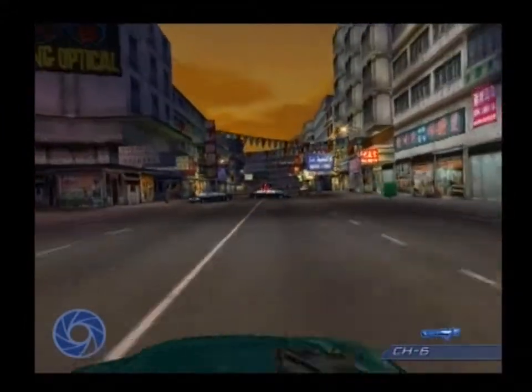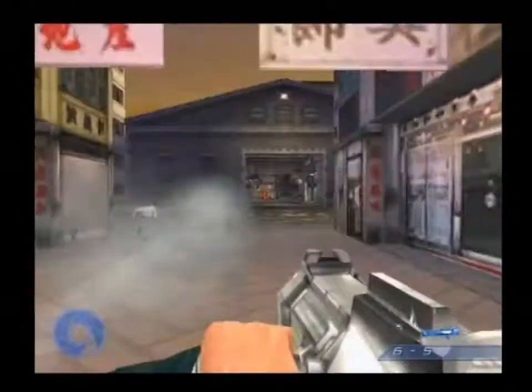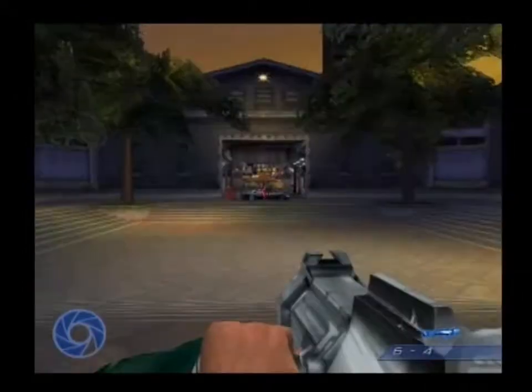Turn left here, Zoe. James, we're surrounded!